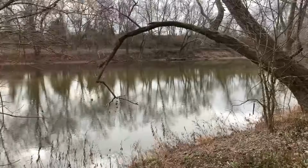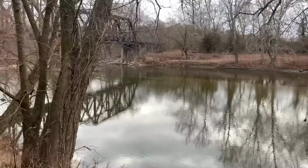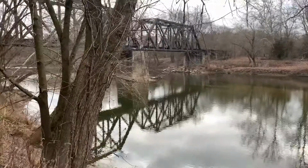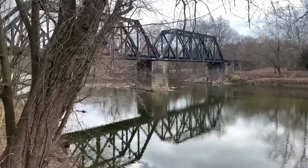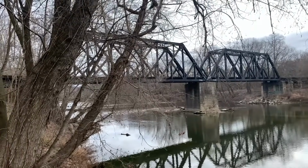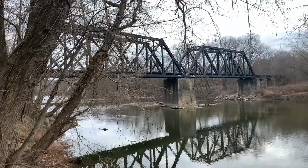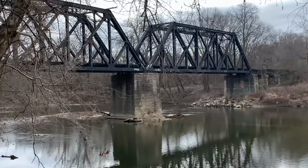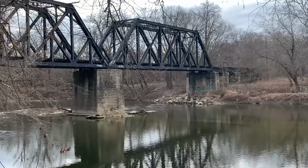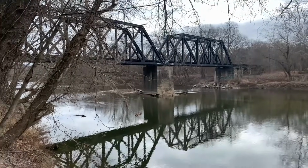I'm gonna use the word trestle, because I always say trestle, even if it's not a trestle. I always get corrected, that's a through truss bridge, that's a whatever, I don't care. I'm calling any bridge I see a trestle. There's the trestle, or Little Miami River. Love to film the train coming across this. Don't know when they're gonna be coming here though. Pretty cool.